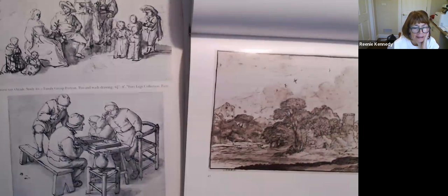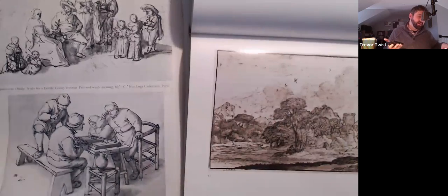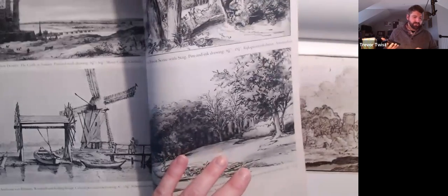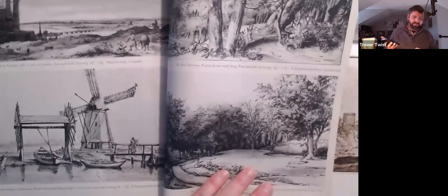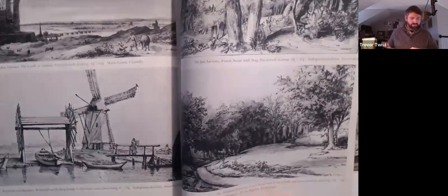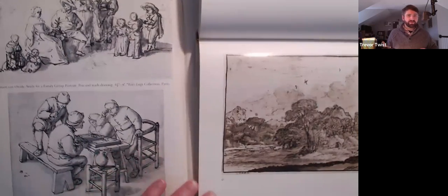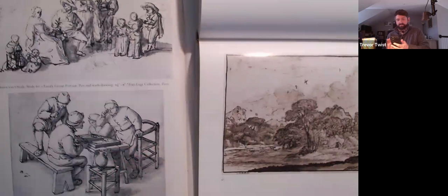This is an example of an artist that no one knows. Maybe some people know about him, but he is like Jan Lievens. Let me look that up. Basically, Claude Lorrain had a huge influence on all these people too.